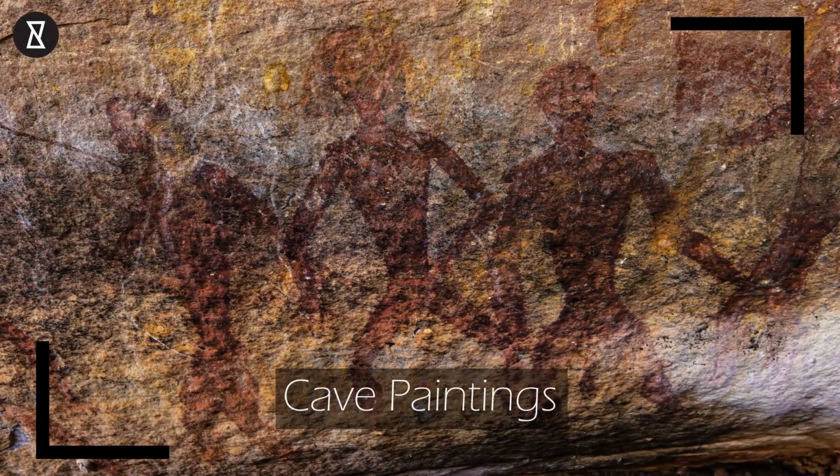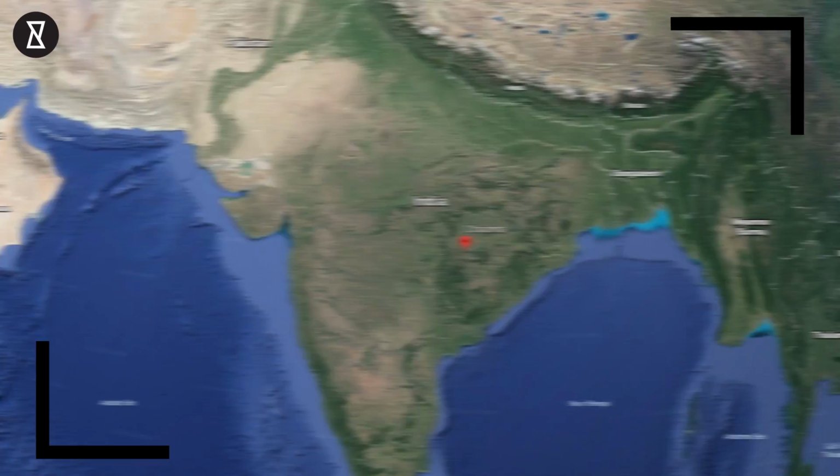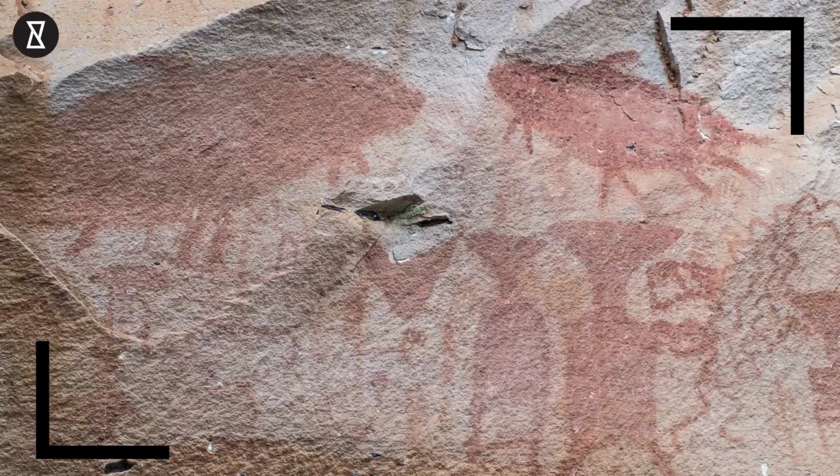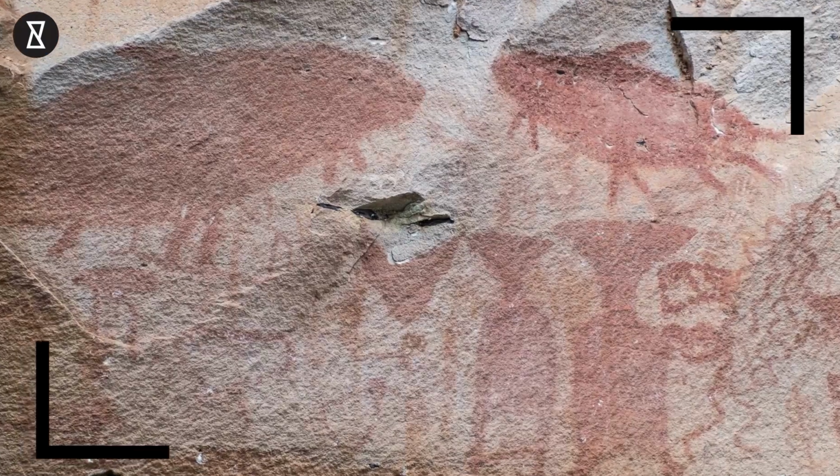10. Ancient evidence of aliens in cave paintings. The 10,000-year-old rock paintings found in the Kerala region of India depict spooky, faceless aliens and an antennaed object that looks just like what we now see as a UFO.